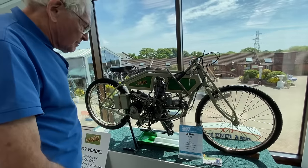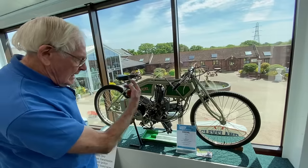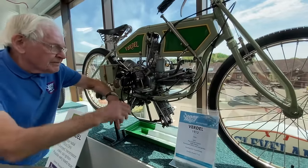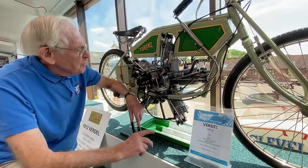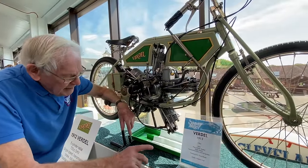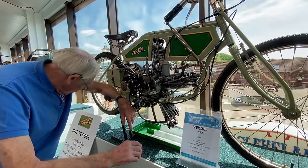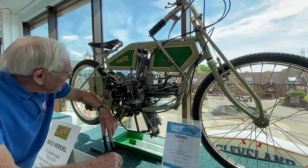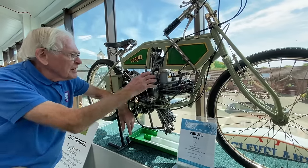A board racer, where we race them in America around banked drones. As you can see, it's an aircraft engine. Just coming up with the First World War. Verdel, France, near Paris. So obviously somebody grabbed an aircraft engine, decided to put it in a motorcycle.